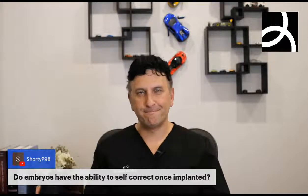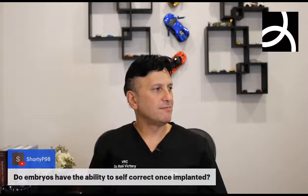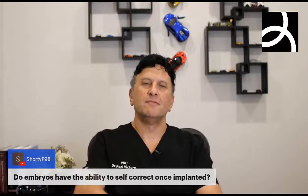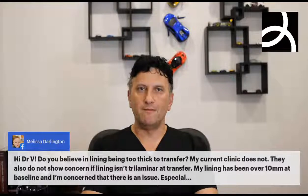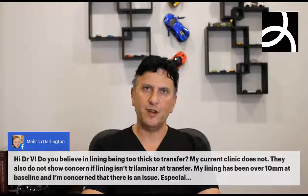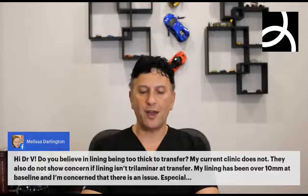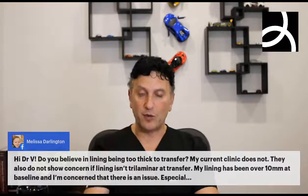Hi, Dr. V. Do you believe in lining being too thick to transfer? My current clinic does not. They also do not show concern if lining isn't trilaminar at transfer. My lining has been over 10 millimeters at baseline, and I'm concerned that there is an issue, especially since I've had 2 failed FETs. Yeah, so your lining can be too thick. In fact, my embryologist is very strict about lining thickness. She doesn't want it more than 10, 11 maximum. And there are studies that show that if you have a very thick lining, your chances are reduced. So if you're 10 at baseline, that's a very, very thick lining. That's one where I would probably want you thinned out for a long time ahead of time with progesterone or something, and then just take some letrozole to keep your estrogen levels even lower as you get your lining to thicken. As far as failure with that, yes. I mean, if your lining is super thick, your failure rate will be higher.